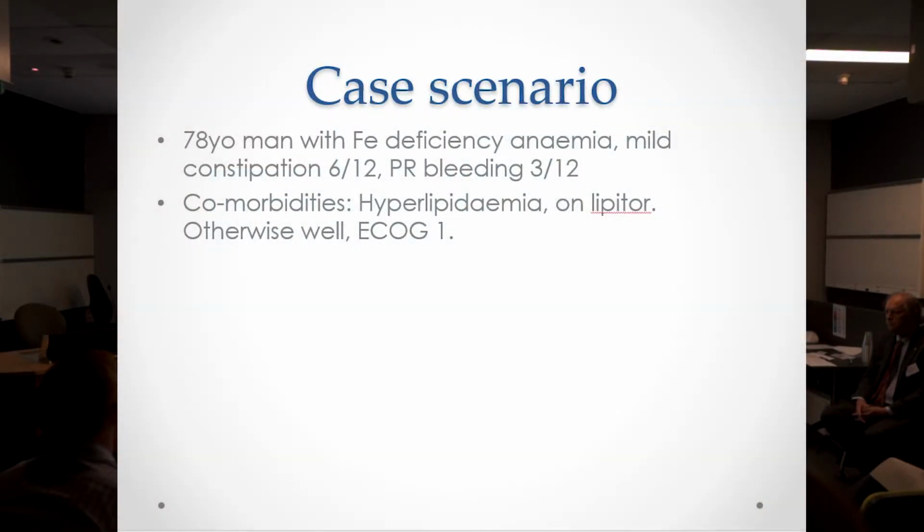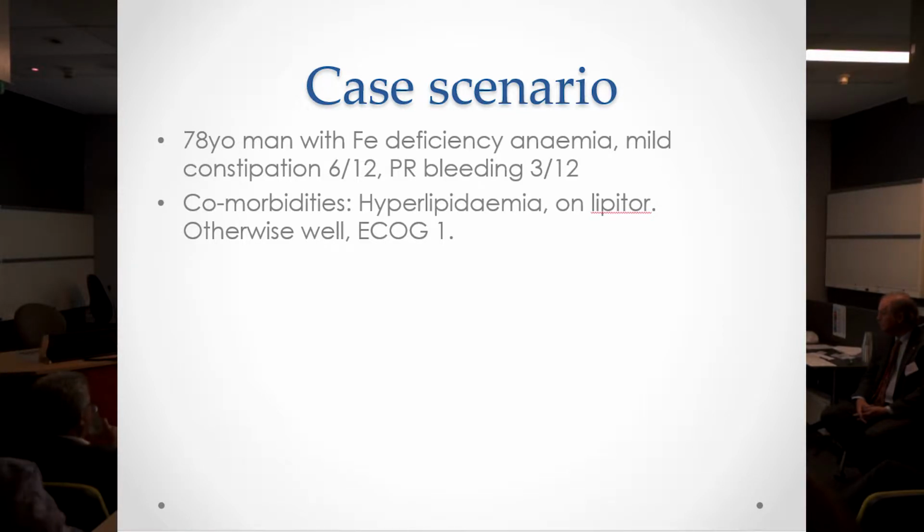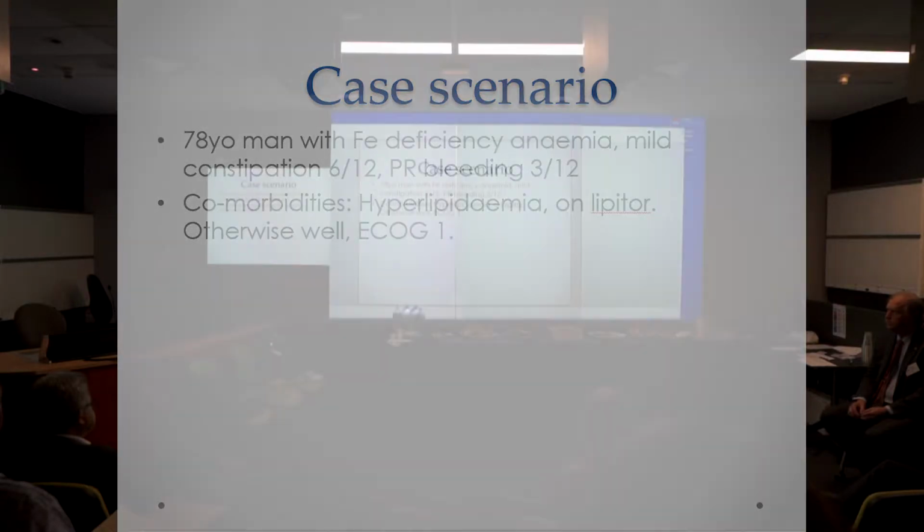This is a 78-year-old gentleman who basically presented to you with iron deficiency anemia. He'd been mildly constipated for a long time, but more significantly so in the last 6 months. And he'd also more recently noticed some intermittent bright red colorectal bleeding. He's otherwise a pretty fit gentleman for his age, on cholesterol medication for high cholesterol, but not much else really. He's very highly functioning, independent.